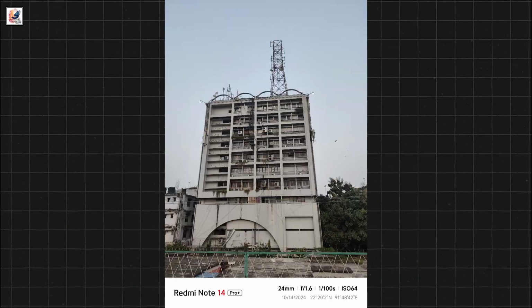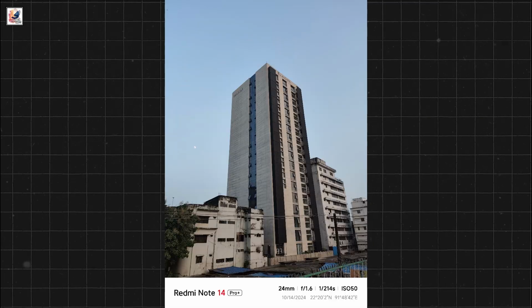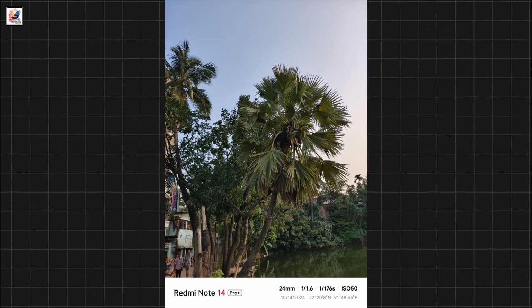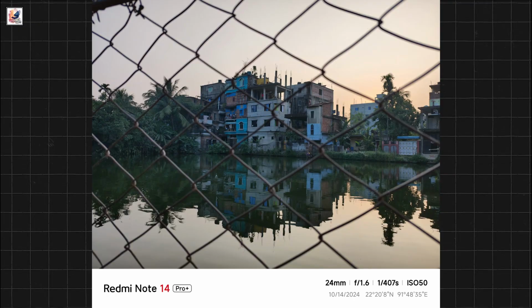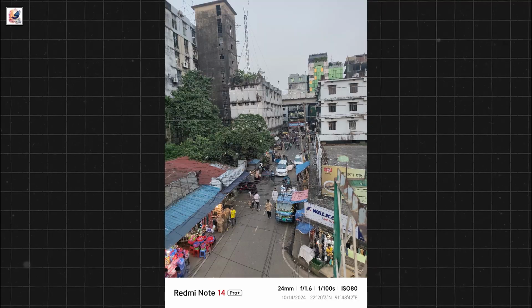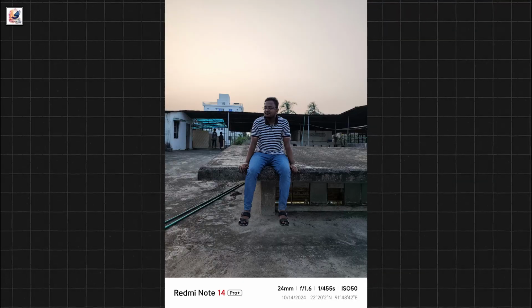Now let's talk about the picture quality. In daylight you can take a pretty good photo with a lot of details. The color correction, dynamic range and sharpness are all pretty good, and as you can see the smartphone picture quality is sharp and beautiful, so you get a pretty good idea about the picture quality.